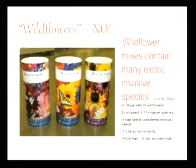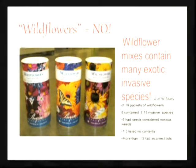University of Washington did a little study on these little seed packets that people give away or you buy at the store, and they have a beautiful picture of wonderful flowers on the front. Of those 19 packets that they grew out in a greenhouse, 8 of them contained 3 to 13 invasive species. 8 had seeds considered noxious weeds. So sometimes there's things like spotted knapweed in there, even though it's not on the label. So by buying these things, you're spreading a very harmful weed.